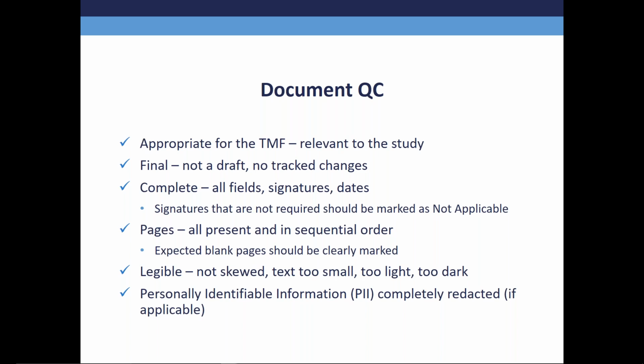Is the document complete? Are all fields and signatures and dates filled out if applicable? If there are signatures or fields that are not required, those should be clearly marked as not applicable. You want to make sure that your document has all of the pages present, that they're in the correct order. If there are any expected blank pages, those should be clearly marked.